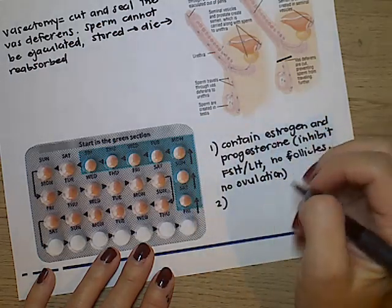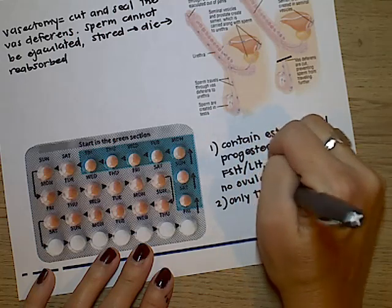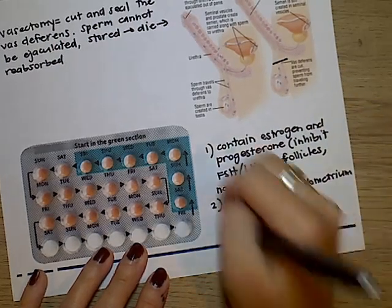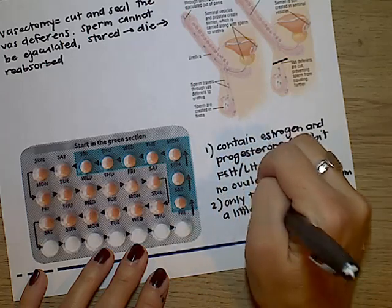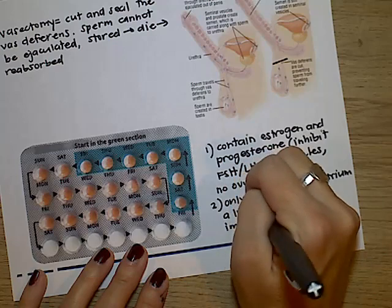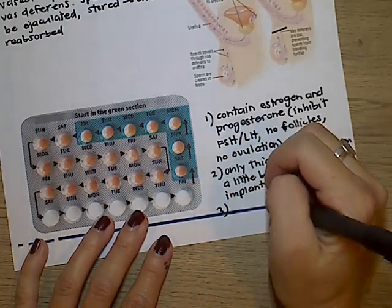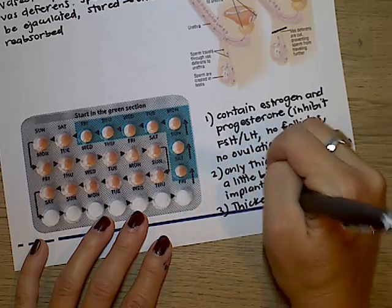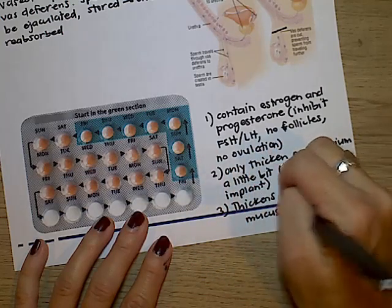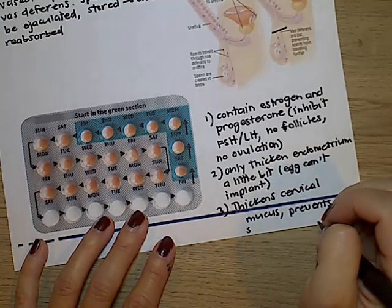2, it only allows the endometrium to thicken a little bit, so an egg can't implant. And or it thickens the cervical mucus, which prevents sperm entry. If it can't get past the cervix, it's not getting to the egg.